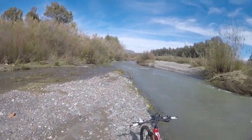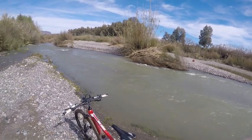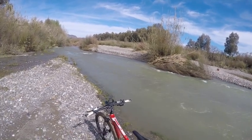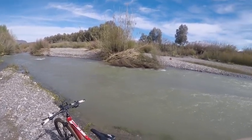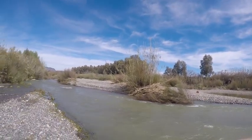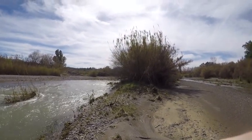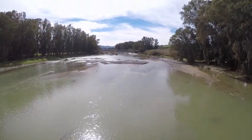Beautiful down here though. Shame the water's so high. I'd walk across and carry on the other side there, but it's flowing a bit too fast for my liking. I don't mind getting wet up to about my knees, but any more than that. There's some birds. Alright guys, let's head along and get to the next bridge. Quite an adventure, eh?